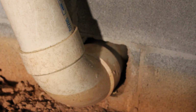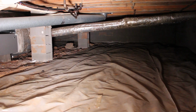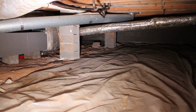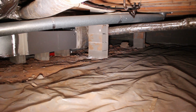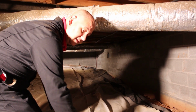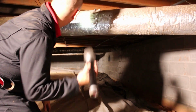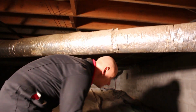But that's the first thing I see. There's a moisture barrier on the ground. The moisture barrier looks like it's in fairly decent shape. Obviously you can see where there's exposed dirt. Every house has to have a moisture barrier to keep moisture from evaporating up from the ground into the home.